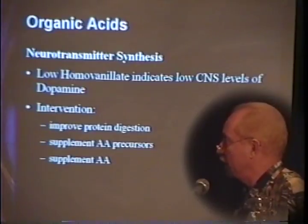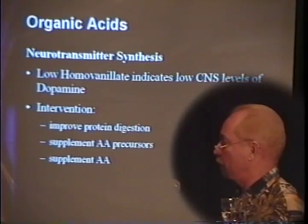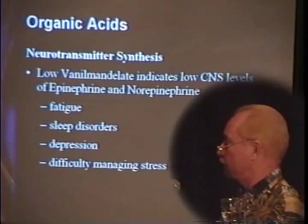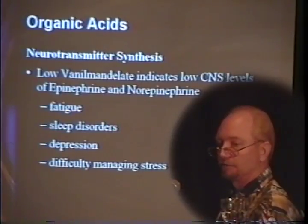Low homovanillate indicates low CNS levels of dopamine, and your intervention there would be to improve protein digestion, supplement amino acid precursors, and supplement amino acids. Low vanilmandylate indicates low CNS levels of epinephrine and norepinephrine, which would result in fatigue, sleep disorders, depression, and difficulty managing stress.